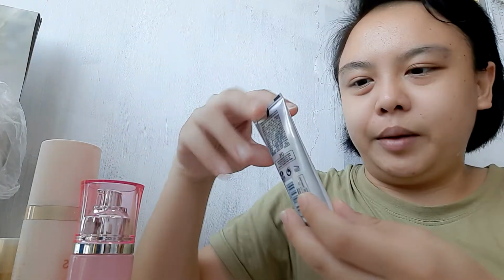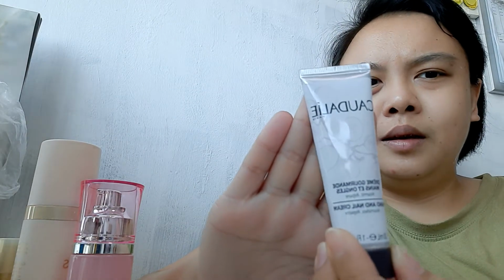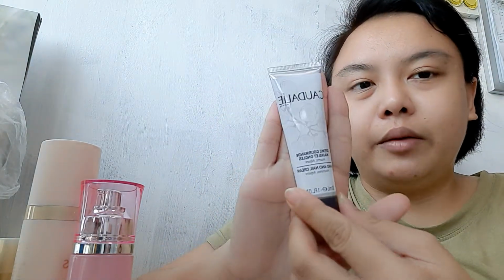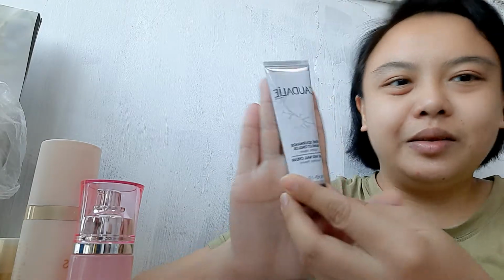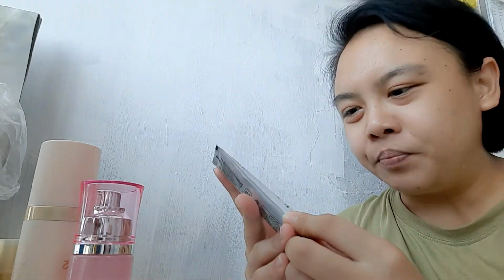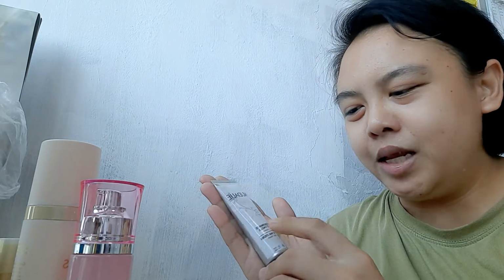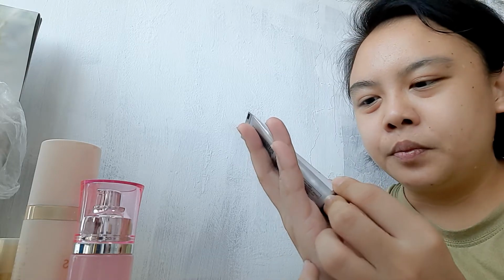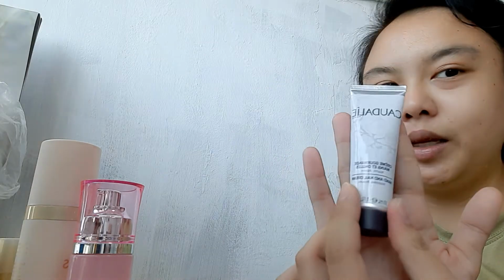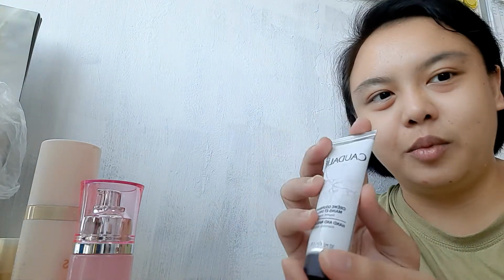And moving on to my other hand cream, this one is Sedali, or what do you call it, but anyway, this is also a 30 ml bottle. Actually, it's not really a hand cream, it's a hand and nail cream. I got it from Sephora also. You can already tell that I'm obsessed with Sephora. I don't know what scent this has, but it's a nourishing and repairing hand and nail cream, which is quite cute and compact, small enough to fit in your bag.